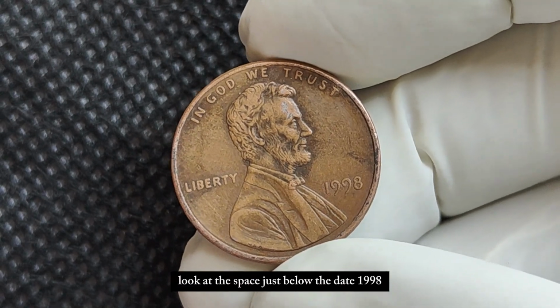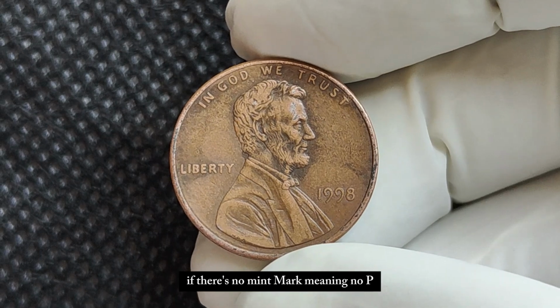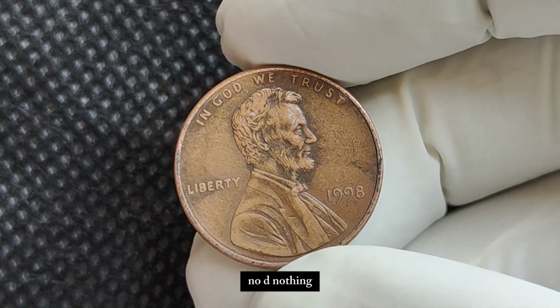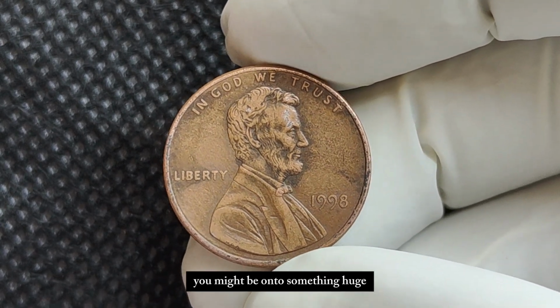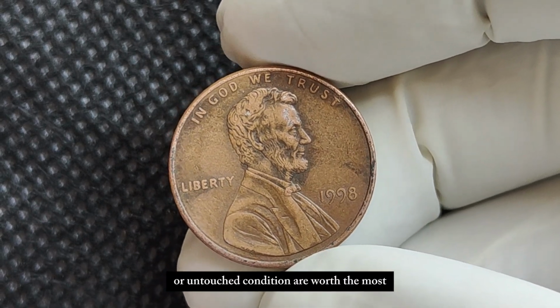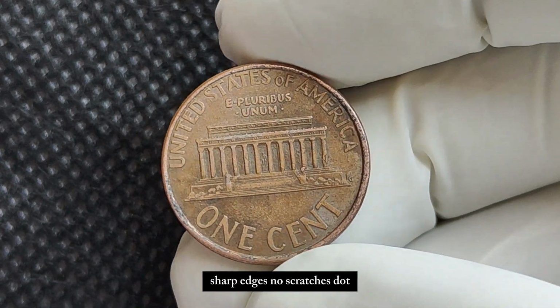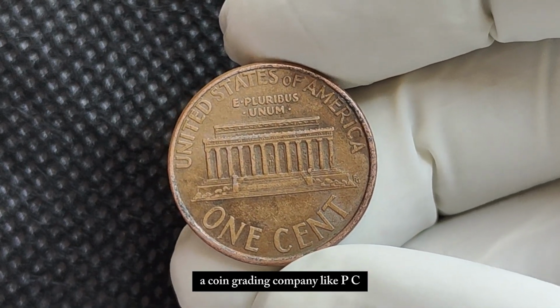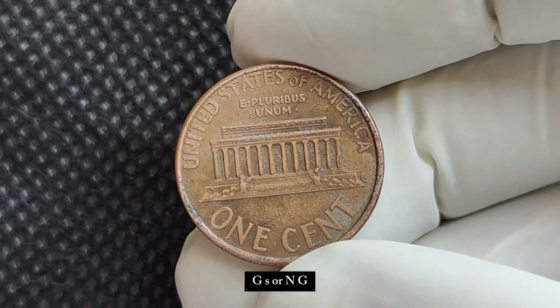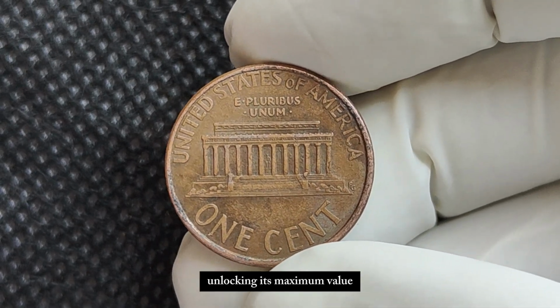Look at the space just below the date, 1998. If there's no mint mark, meaning no P, no D, nothing, you might be onto something huge. Check the condition. Coins in near mint or untouched condition are worth the most. Look for brilliant red color, sharp edges, no scratches. A coin grading company like PCGS or NGC can officially certify your penny's grade, unlocking its maximum value.